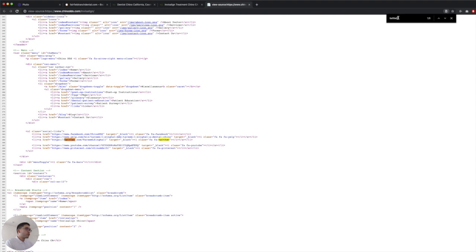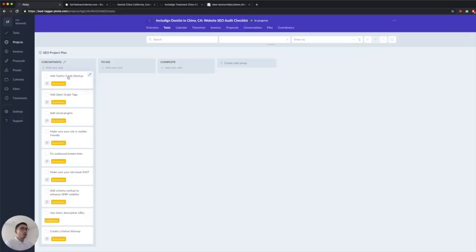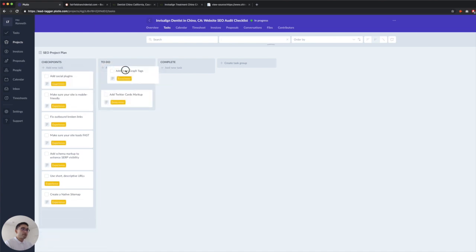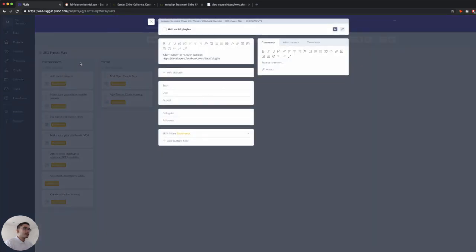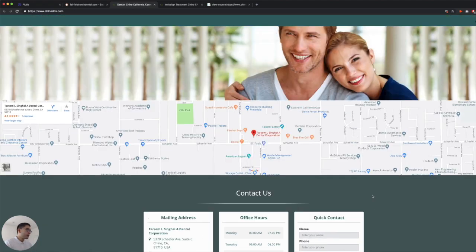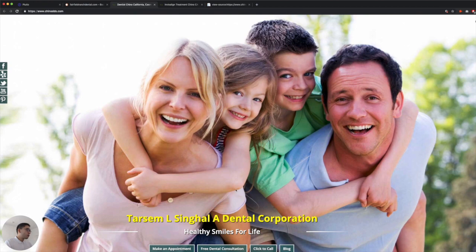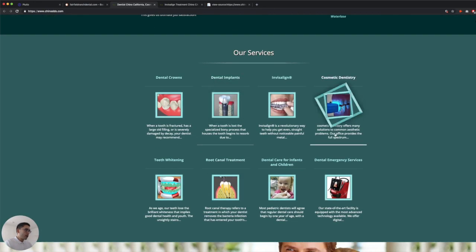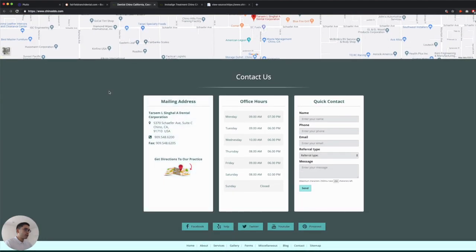So it doesn't look like you have Twitter tags up, but let me see if you have open graph tags. It doesn't look like you have open graph tags either, so I would recommend adding the Twitter cards markup and the open graph tags. Let's see if you have social plugins. You have links to your Facebook, Yelp, Twitter, YouTube, and Pinterest. Great. I don't see any share or follow buttons, so I would recommend adding those on your site.